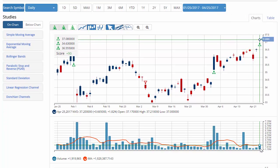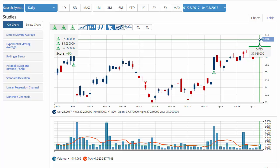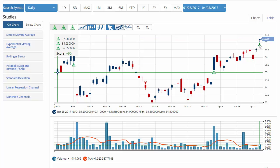Volume's good, up around what are we looking at here? A little around 2 million today, right? What we're looking for. That'd be something I would take a look at maybe the next day or two, see how it reacts, if it has a little backslide to get a better entry. But that's how easy it is to find potential trades in Market Club using the trade triangle technology and our scanning capabilities.